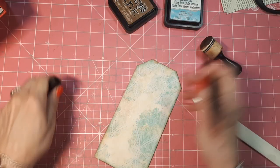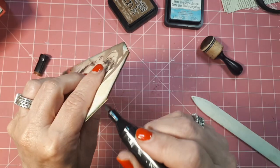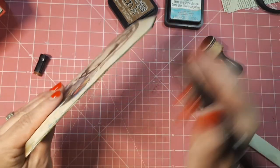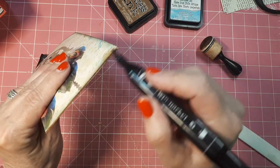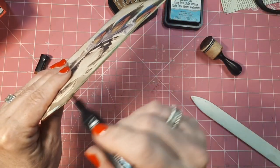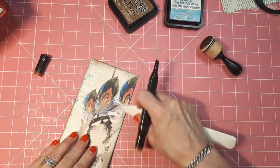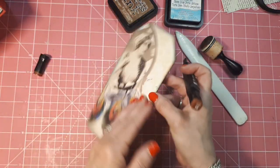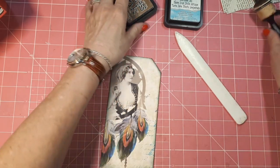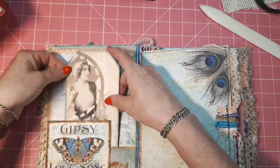I'm going to do something because I really don't like the edges over here. I'm just going to run this marker alongside. Yeah, I think this is better. It's a lot of work, I know, but I do want to make them pretty. Let me just check. Just going in here.